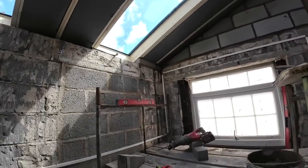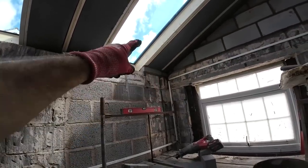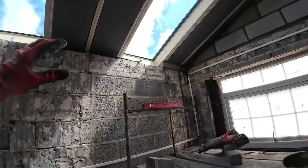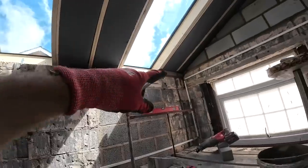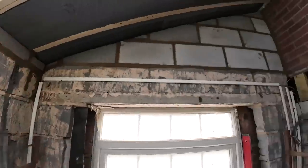And then these parts here, where I've just cut the angle, it's mortared up between the frame and the wall, so it grabs the wall, just to give the wall a bit of extra strength. And you've got all the straps that attach to the roof, they're built in. They're going to be screwing in everything. So, that's it. That's done.